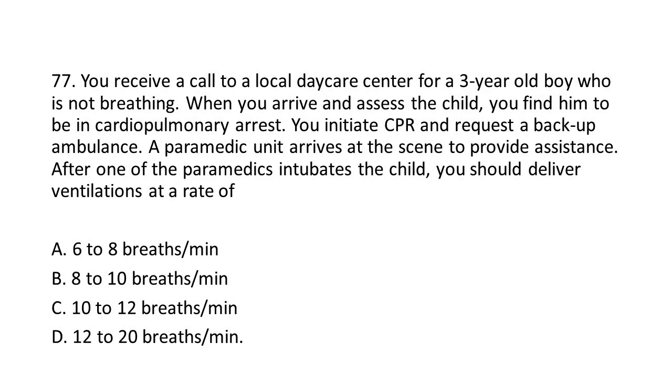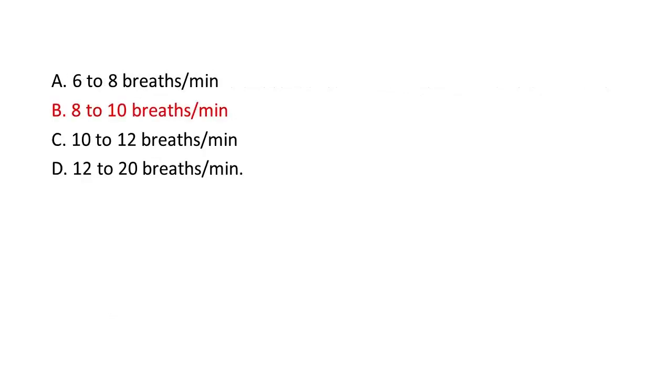77. You receive a call to a local daycare center for a 3-year-old boy who is not breathing. When you arrive and assess the child, you find him to be in cardiopulmonary arrest. You initiate CPR and request a backup ambulance. A paramedic unit arrives at the scene to provide assistance. After one of the paramedics intubates the child, you should deliver ventilations at a rate of A. 6 to 8 breaths/min. B. 8 to 10 breaths/min. C. 10 to 12 breaths/min. D. 12 to 20 breaths/min. The answer is B. 8 to 10 breaths/min.